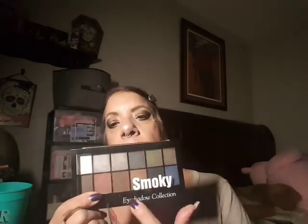And then I used my Exposure palette for my brows with the E116 brush. Then once I did that, I went in with the Smoky palette, and I went in with this color all over my lid. Sorry for the glare. And then with this one, I did my brow bone and my inner corner. For my outer corner, I used this color. And then I used my LA Color eyeliner in black. I used my Wisp mascara, as well as my Skinny mascara for the bottom.